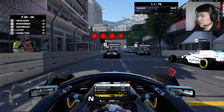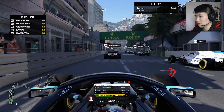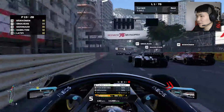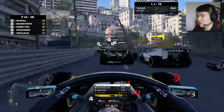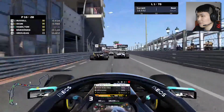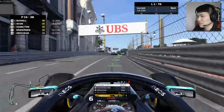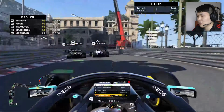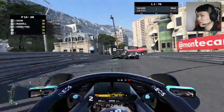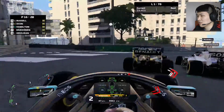As the saying goes, no heroics into Sainte Dévote, but I'm about to pull off some heroics into Sainte Dévote. 5 red lights, and off we go with the Monaco Grand Prix. 78 laps around this circuit. Let's see how well we fare. Maybe squeezing past Grosjean is a possibility. Slam on the brakes. Cautiously make our way through Sainte Dévote, and we're up to P16, just behind Ocon and Russell. They go side by side, and we are slotting in nicely behind them, taking it easy. Little wing damage, but it is nothing that we can't deal with. I think we should be fine here.